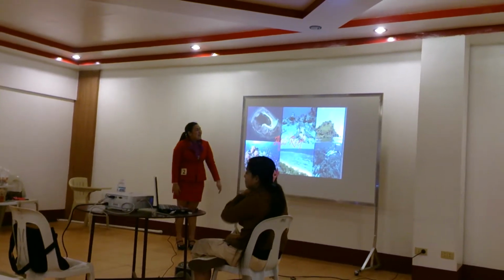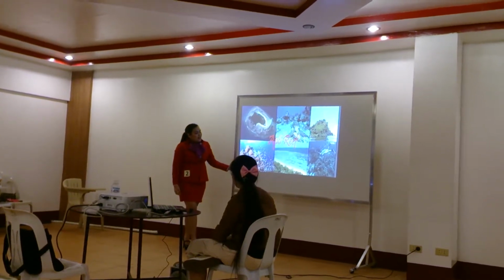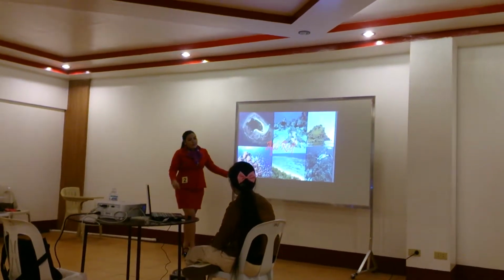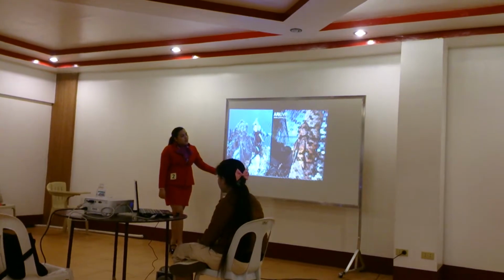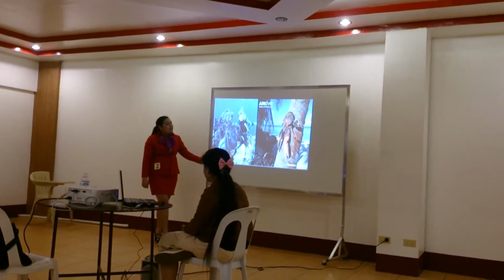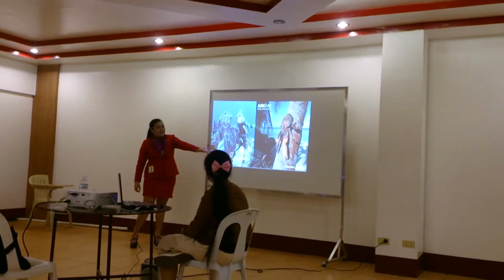So next. The upper reef. It is the second largest upper reef in the whole wide world and it is the best mecca here in the Philippines. So next. Here are some of the endangered species that are only found here at the upper reef. We have the giant crab and the coconut crab.